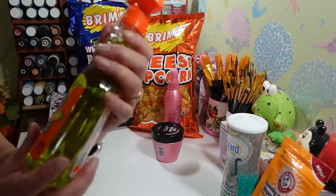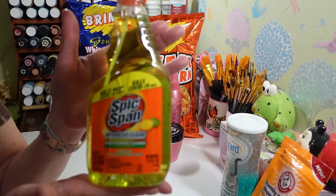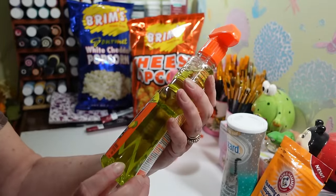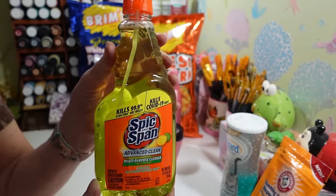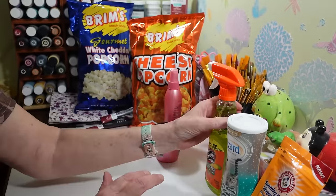Got another one of these. Go through lots of this. Actually, I got 2 of these, the Spic and Span. Love this. This is my favorite scent. It is a 1 pint, 16 fluid ounces. And yeah, this stuff is great. Just has a light lemony scent to it, not overwhelming.